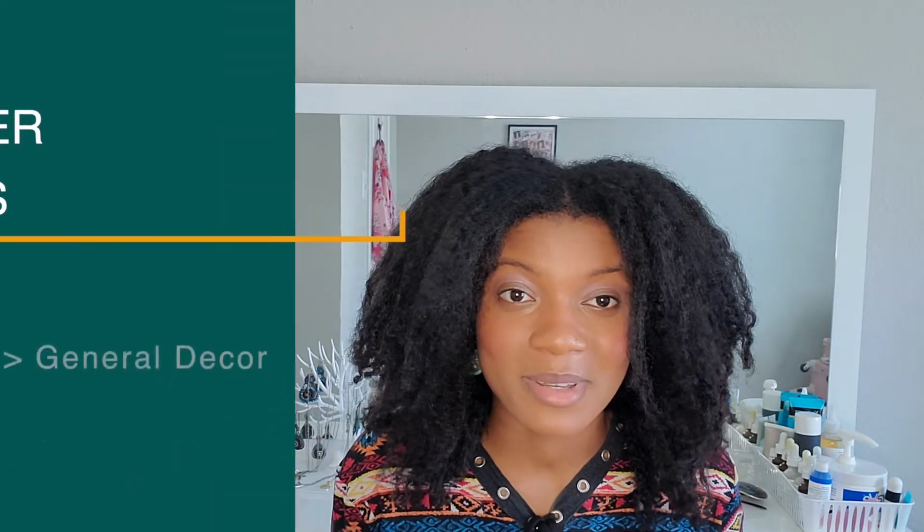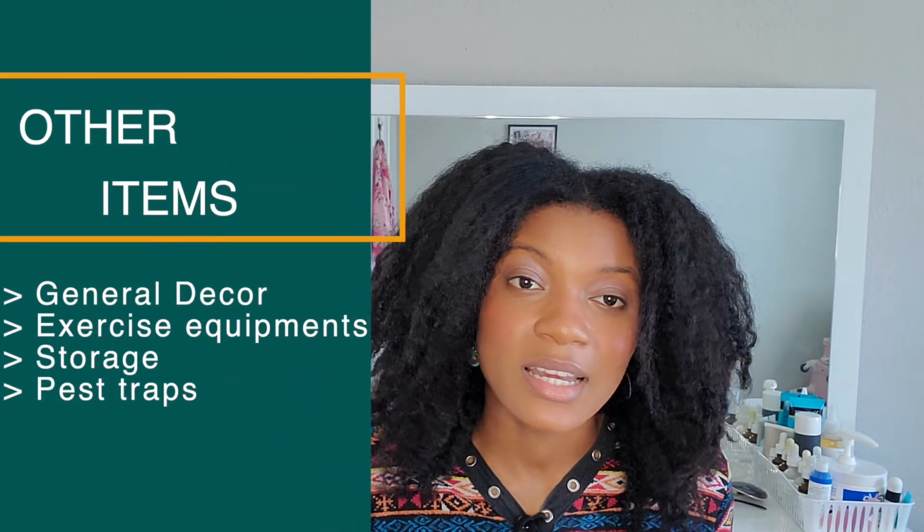And the last section is considered other, because they're just things that you may need that don't particularly fit into every single category. So here it is. General decorations, maybe not for a specific room, but just for the hallways if you want to get some. Also a yoga mat. I don't have a home gym. Obviously it's a one-bedroom apartment, but I did get a yoga mat.